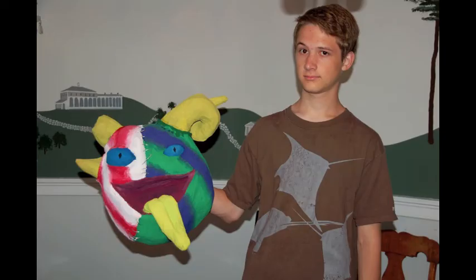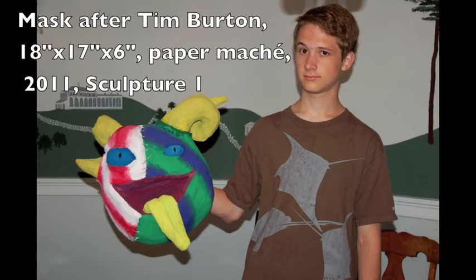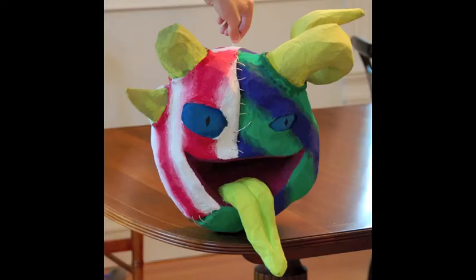Another project for the same class was we had to make a mask of a creature in the style of Tim Burton. Tim Burton has been an inspiration for a lot of my pieces, so the assignment was well fit for me.